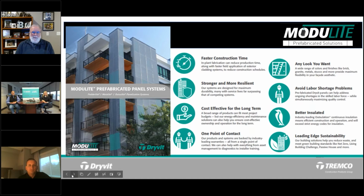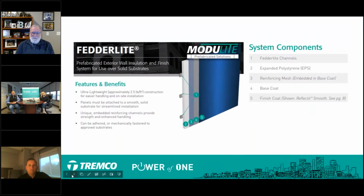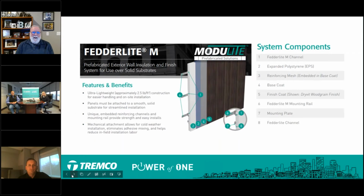We'll be introducing new panels as we go along, and we can start to just do a quick overview of those panel types. The first is Federlite, a foam panel. Doesn't use any external framing or sheathing, but this is a great product, lightweight for renovation. This is the adhered version. The next one is Federlite M, which is a mechanically attached system. Basically the same thing, huge advantage in its weight, being 2.5 pounds a square foot, great renovation project, or also for new construction use over shear walls and things like that, where you have winter conditions and you need to get something done in the winter application without having to worry about cold temperatures.